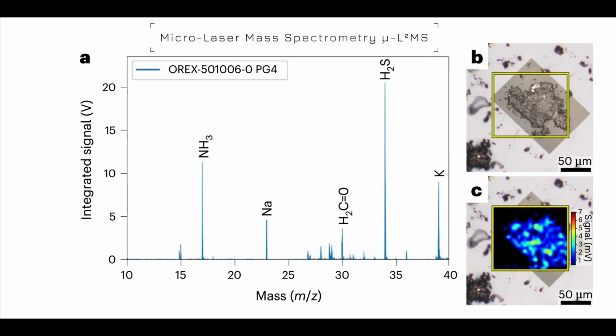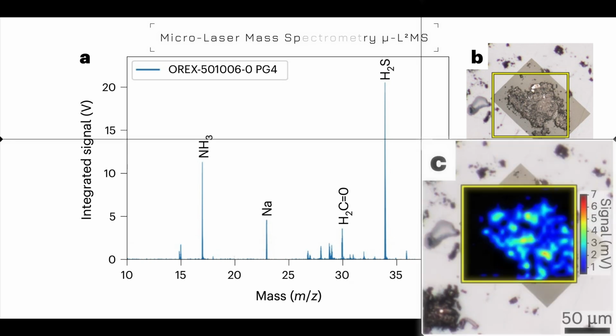Ammonia distribution map, bottom right image. This colorful image maps where ammonia, NH3, is concentrated in the sample. Brighter colors, yellow and red, equals more ammonia. Darker areas, blue, equals less ammonia.